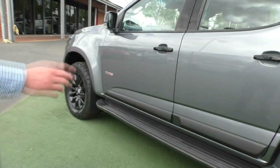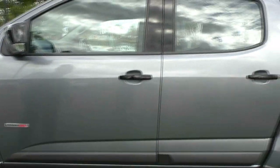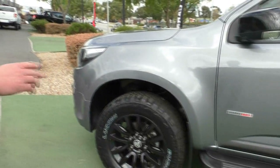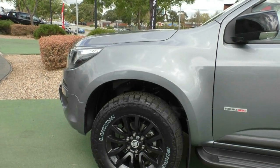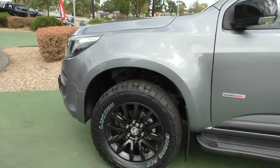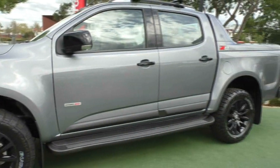And then again, looking at the paintwork down through the side, if there's something there for me to show, I would, but really nothing worth noting. Side steps in excellent condition with no obvious damage on there. And again, front alloy wheel, which is the first one closest to the curb. Again, no damage on that one either. So overall, definitely a very clean example of the Z71.